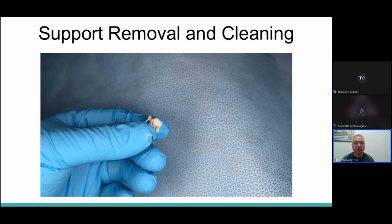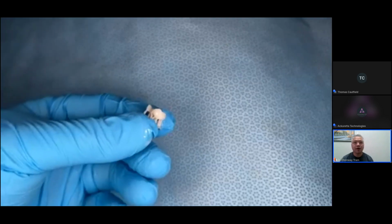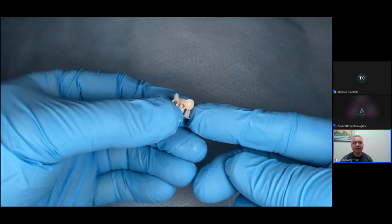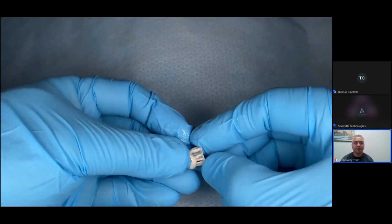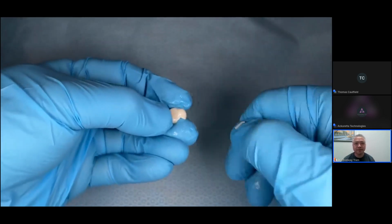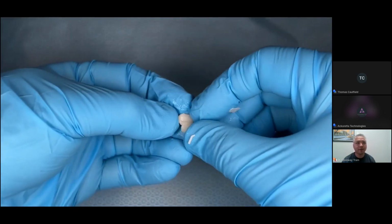So this is basically support removal and cleaning. You have a restoration with the supports in place. The supports are small enough that you can easily break them off. You can see in the video, we start off with this restoration. We have the printed supports in there, and really you just take it with your finger and break it off a little bit here.